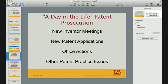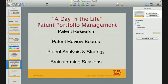Now, in this case, you're doing the exact same job as a patent attorney. You are just called a different thing. You're called a patent agent. Same job.